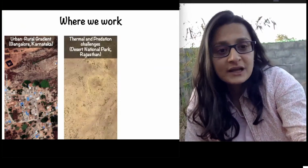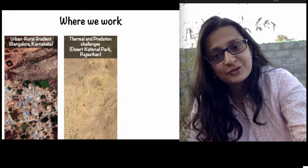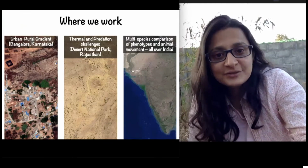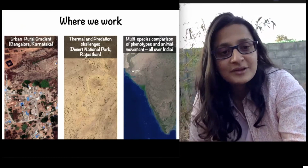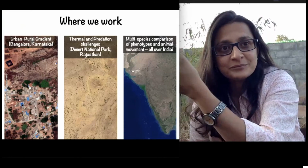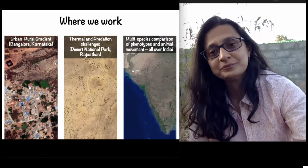Our thermal and predation experiments or research program is currently in Desert National Park, and we're likely to expand that to Gujarat as well. And finally, our multi-species comparisons of phenotypes, when we're comparing lizard species, or animal movement, when we're comparing mammals, happen all over India. So far, we've been anchored a little bit in the Western Ghats, but this is likely to expand across the entire country now.